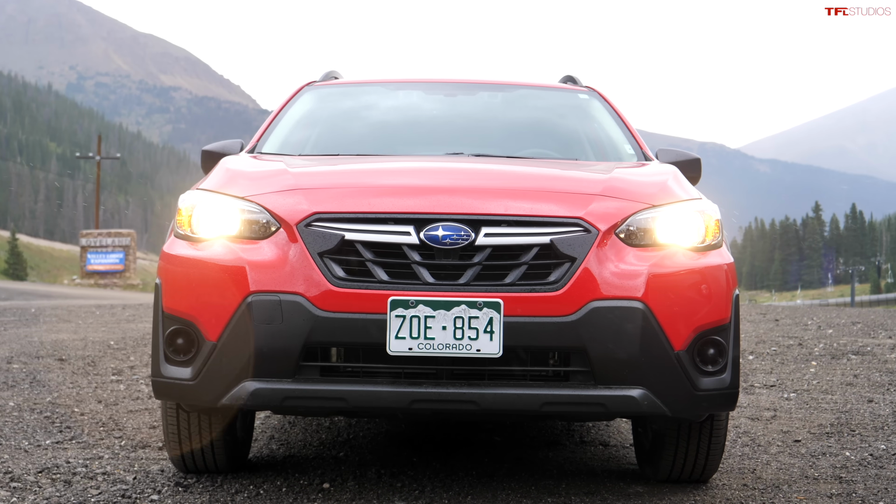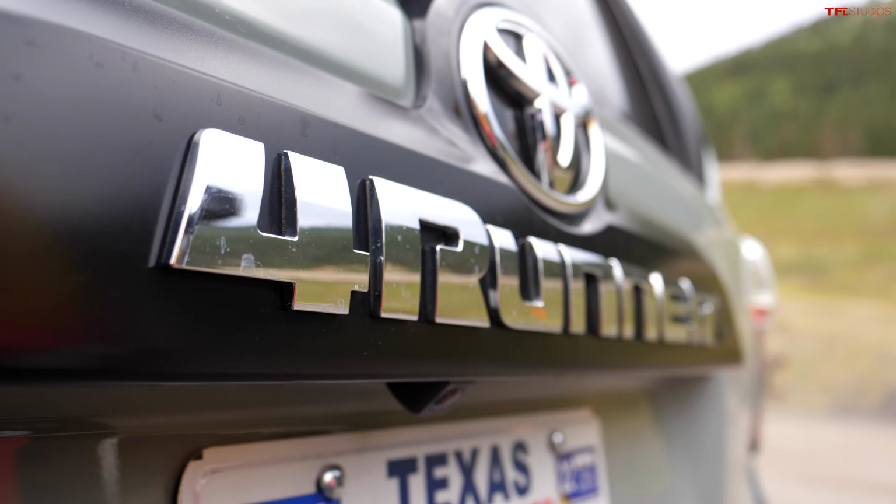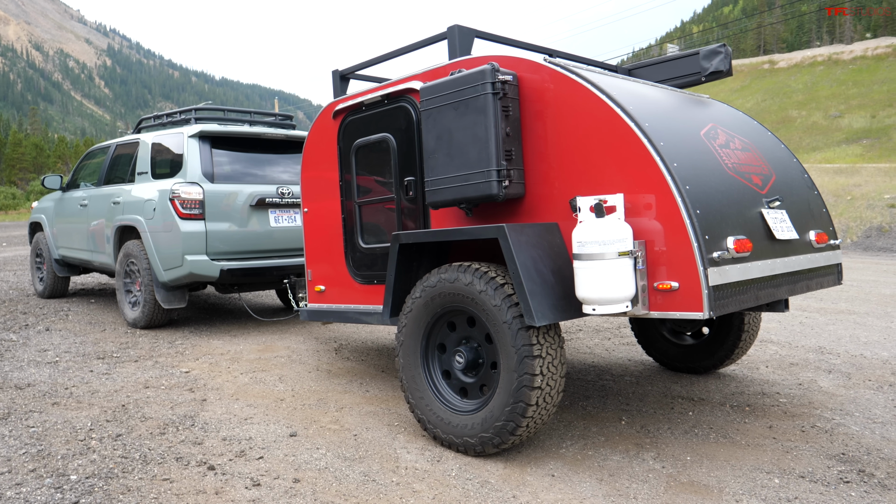Well, today we've got something really fun. We've got a classic TFL mashup because we've got a Subaru Crosstrek versus a Toyota 4Runner. And we're going to see if we can take a vehicle that is maxed out and mash it up against a vehicle that is way under the load. So, yeah, it's a TFL mashup.